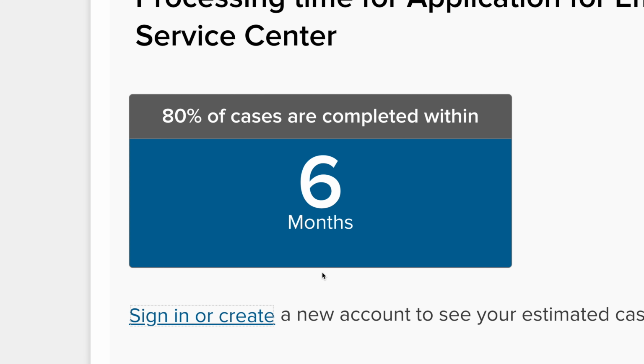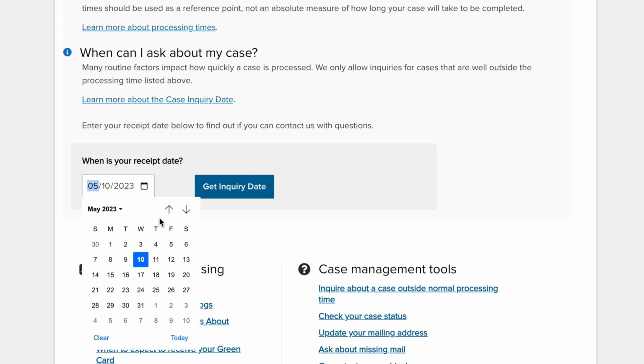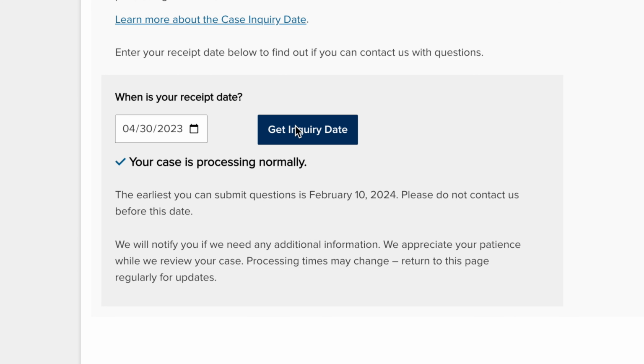So what if your case falls outside of 6 months? It's been pending for longer than 6 months. What we do is we go down to the next box. This is your receipt date. You put in the date that it was filed. In this case, let's say April 30th, 2023. So you see what comes up here is still within the normal time frame. It gives you a date at which you can make your inquiry.